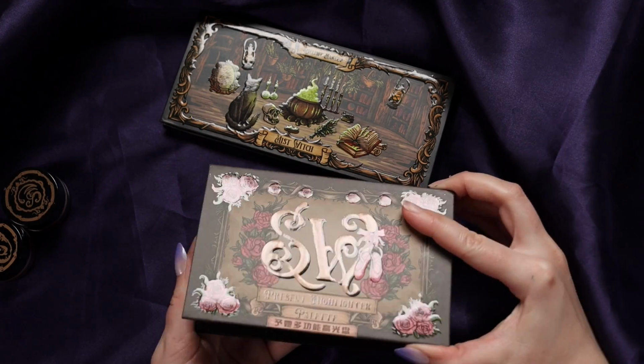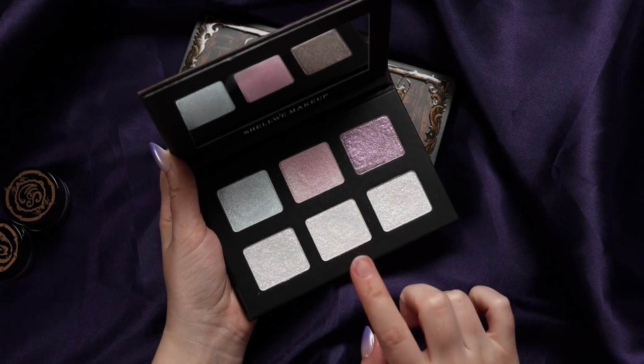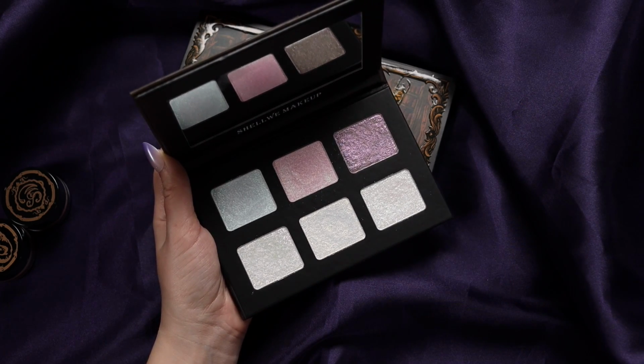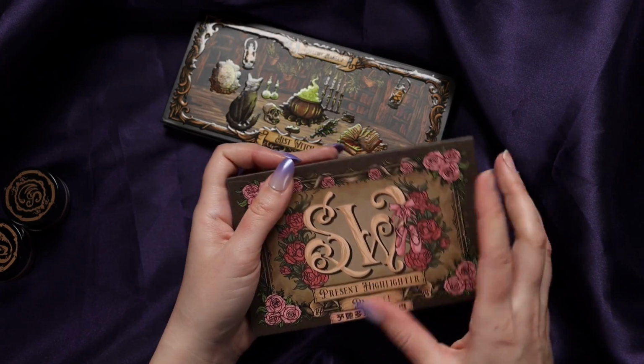And then the highlighter palette, I mean, I love this formula. These just melt into the skin, and these are definitely very, very beautiful and shiny, very shiny. So if you don't like a bit of, you know, seen from space highlighter, then this might not be for you, but this is definitely a favorite. I'm going to be reaching for this quite a lot.